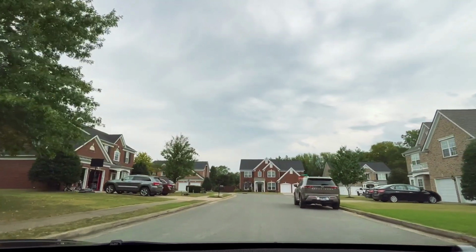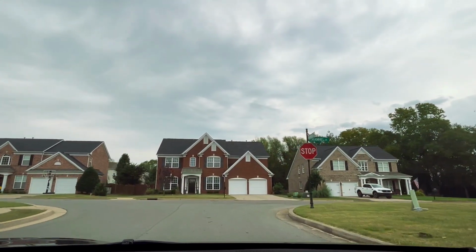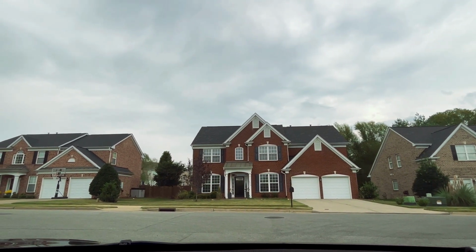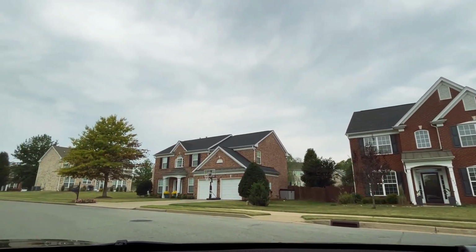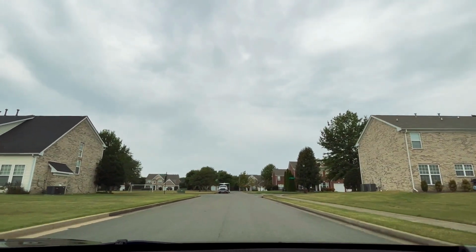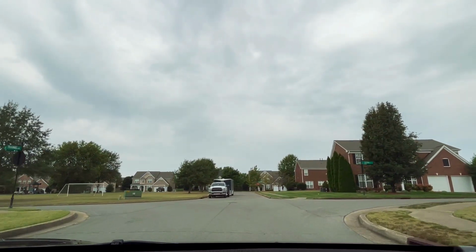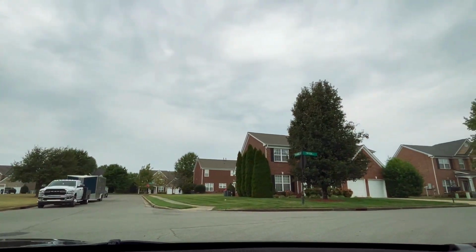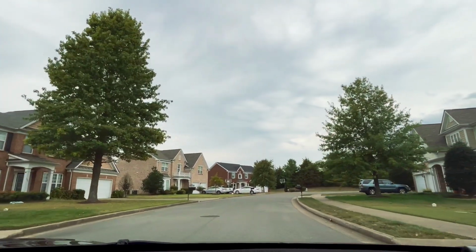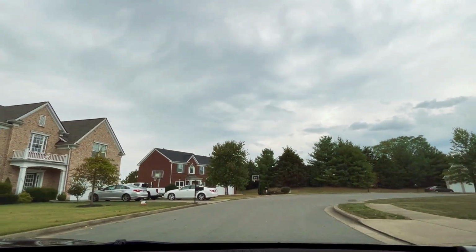And we're coming back here to Trammel Drive, which I forgot to mention. But yeah, this road here is Trammel Drive. We're gonna make a left on it. And make a right onto Tryon Ct. Where we have another cul-de-sac.